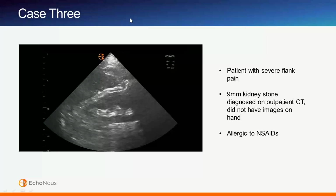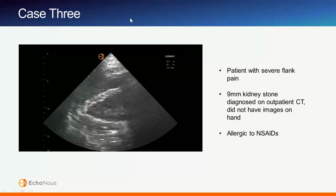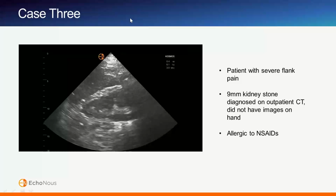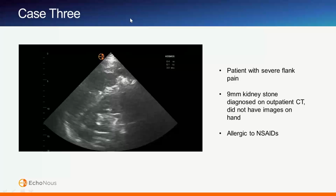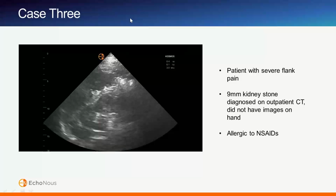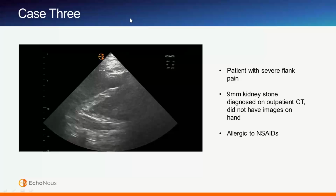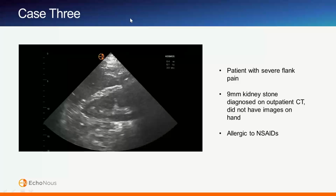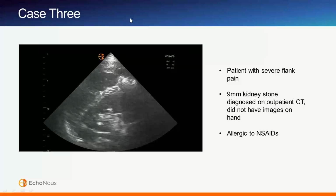9 millimeters, that's a big stone. That probably needs some kind of intervention. Another flag that popped up in my head was, it's interesting that he had this 9 millimeter kidney stone but didn't go to see a urologist or wasn't sent in for a urology evaluation, because that's a pretty big stone to allow to pass on its own.